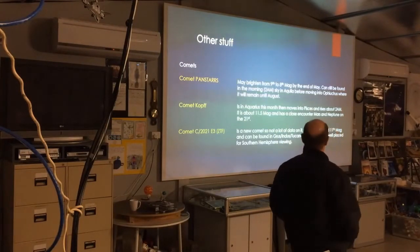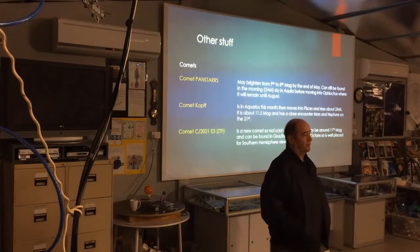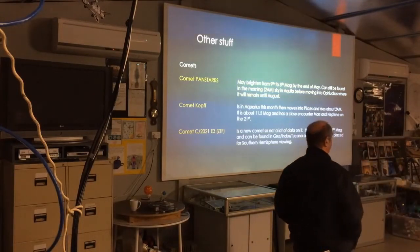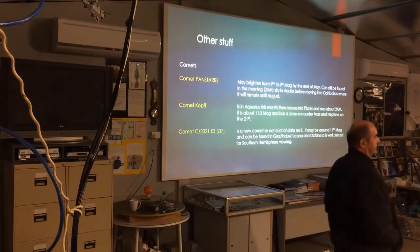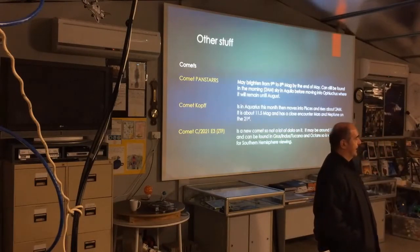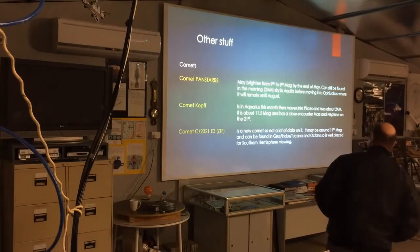We've got 3 comets. We've got Pan-STARRS, which is brightening from about 9 to 8 magnitude, so it's about as bright as Neptune. So obviously a telescope object, but that's fairly bright for a comet. It's around 2 AM in Aquila. It will move into Ophiuchus, which is between Scorpio and Capricorn, on the equatorial plane, and we'll stay there for most of August.